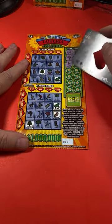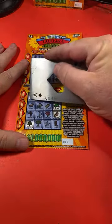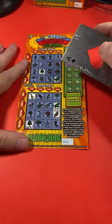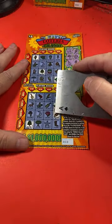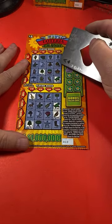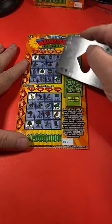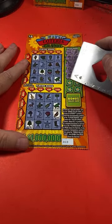Pine in the corner. You know, it'd be awesome. I'd love for you guys to watch me scratch $1 million on this ticket. The mandolin. Is there a mandolin up here? There's a harp. Musician. Cactus. A pitcher. I still can't get over that. 9 in a row.